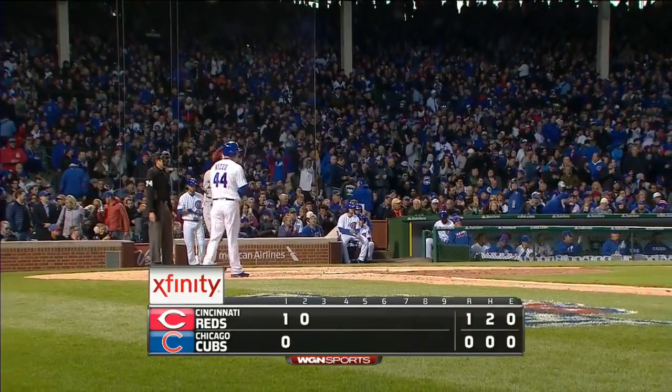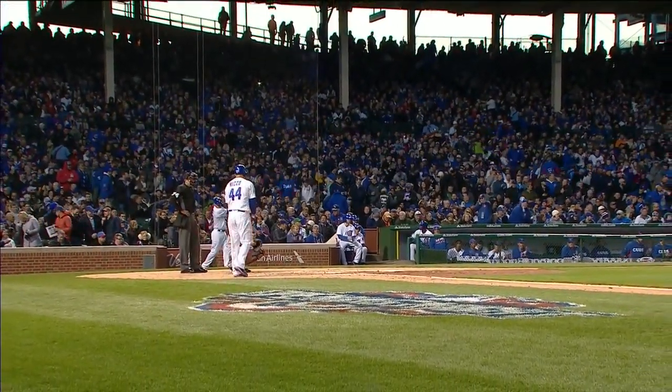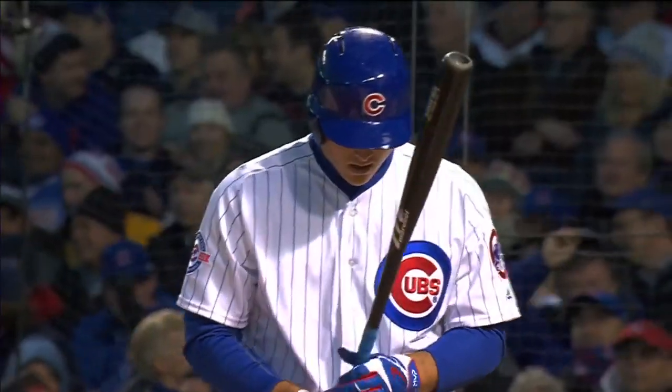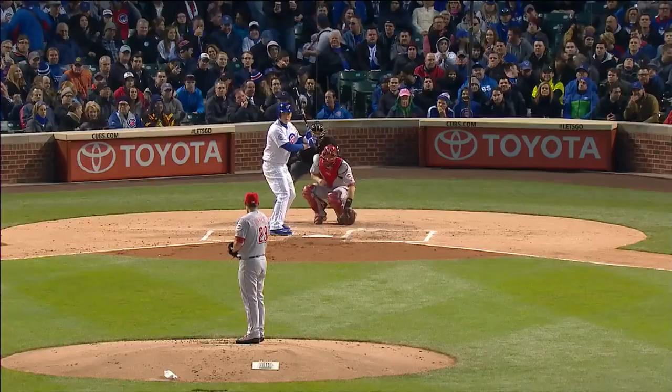Pat Hughes. Okay, thanks, Mark. The Cubs had some good swings in the first inning. Everybody made solid contact, but nothing fell in. Let's see if a few of those good swings lead to some base hits and a possible rally in the second. Anthony Rizzo first up.